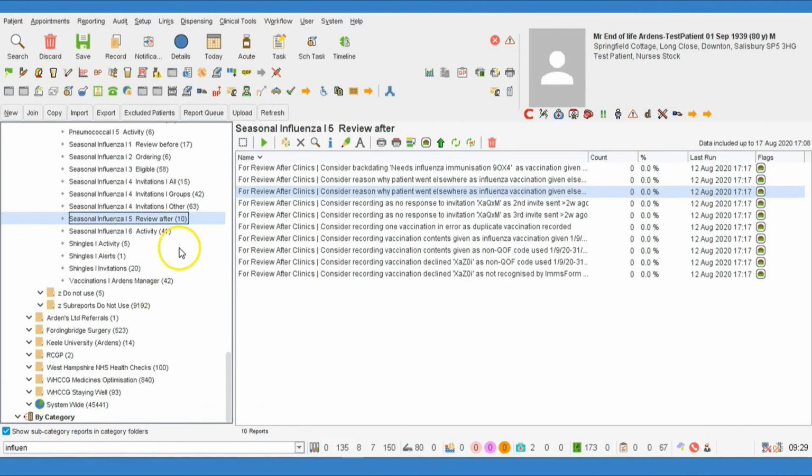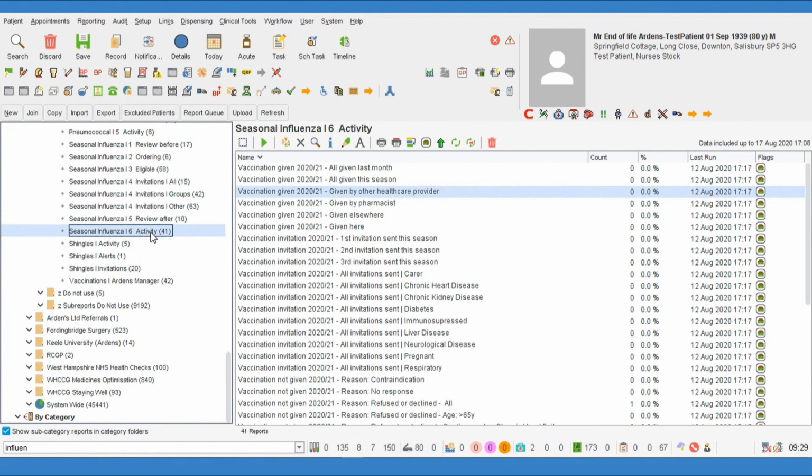So we have a number of reports that will show your actual activity. So the next folder down is a list of reports showing activity, broken down by all patients, given by healthcare providers, given by pharmacists elsewhere, and given here as in your practice. There are a number of issues I just want to mention with this one, where patients may be vaccinated by a hub. We have heard some stories where the data is quite difficult to get from a hub when practices are trying to claim individually for their patients, because the reports are set up to only identify activity here at your practice, and that's the way the business rules are set from NHS England and NHS Digital.